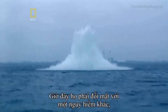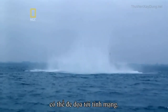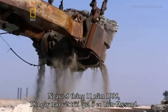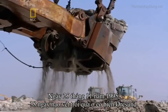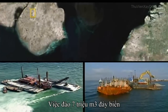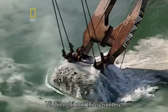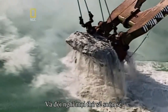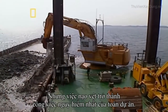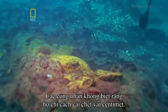But they were about to face another danger, one that would threaten their own lives. The 25th of November 1995 was the 30th day of dredging for the Öresund link. Digging up the 7 million cubic meters of seabed seemed to be a fairly straightforward assignment, and the crew thought everything was going smoothly. But dredging had just become the most dangerous part of the entire project. Workers didn't know it, but they were just centimeters away from death.